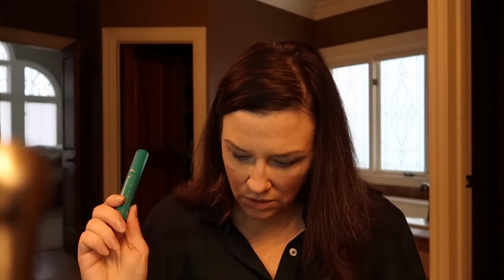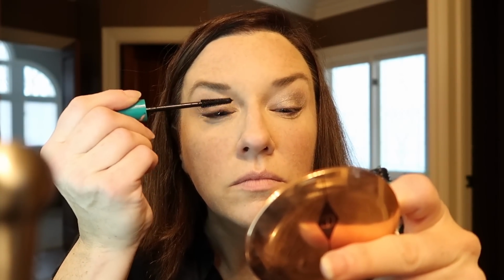What mascara should we use today? Let's go with Thrive. It just lengthens and darkens, and that's what I like for kind of a more natural look.